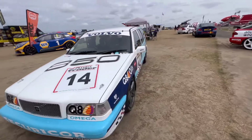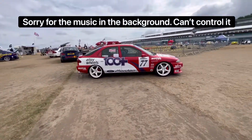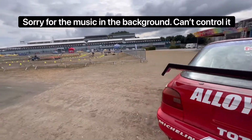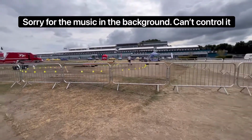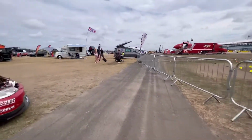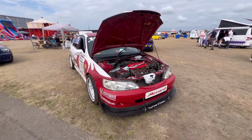Volvo 850R done in Rickard's or Lammers livery. Really cool. Then you've got Matt Neal's BTCC style car. Now these are all replica cars. They're not the real article. But this company out there, they'll make your car look like them. Yeah, it's very jiggly now without the gimbal. Let's have a quick look at the Honda. You've got the Honda Accord there. That was a BTCC car.